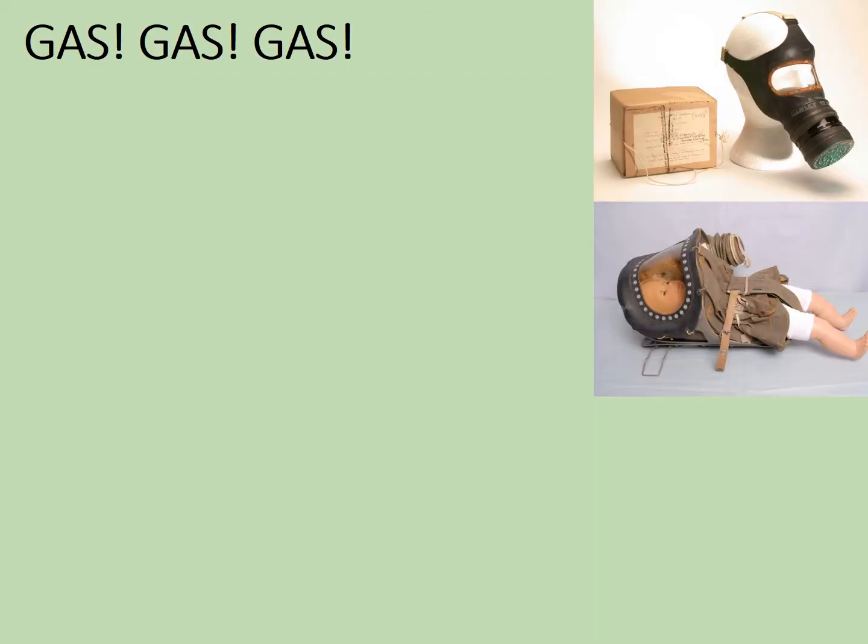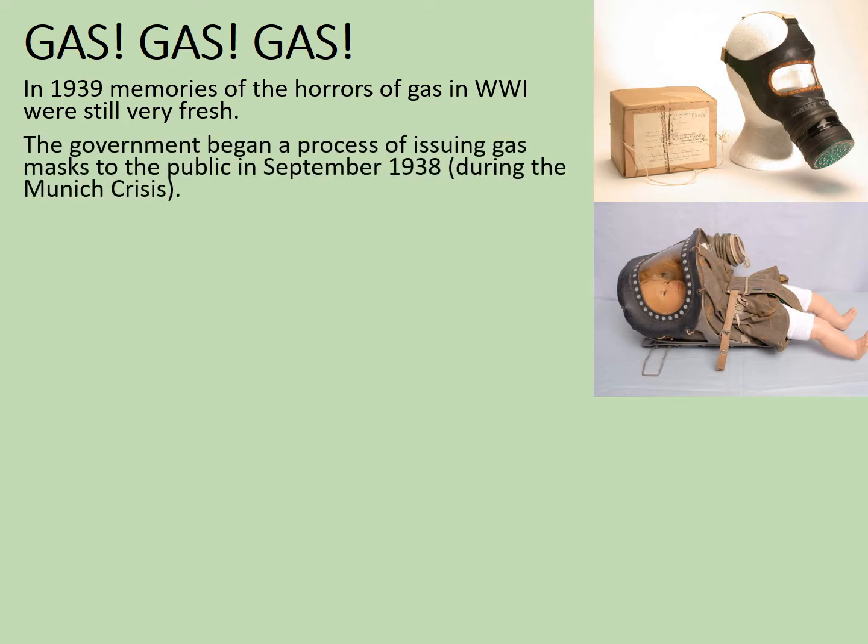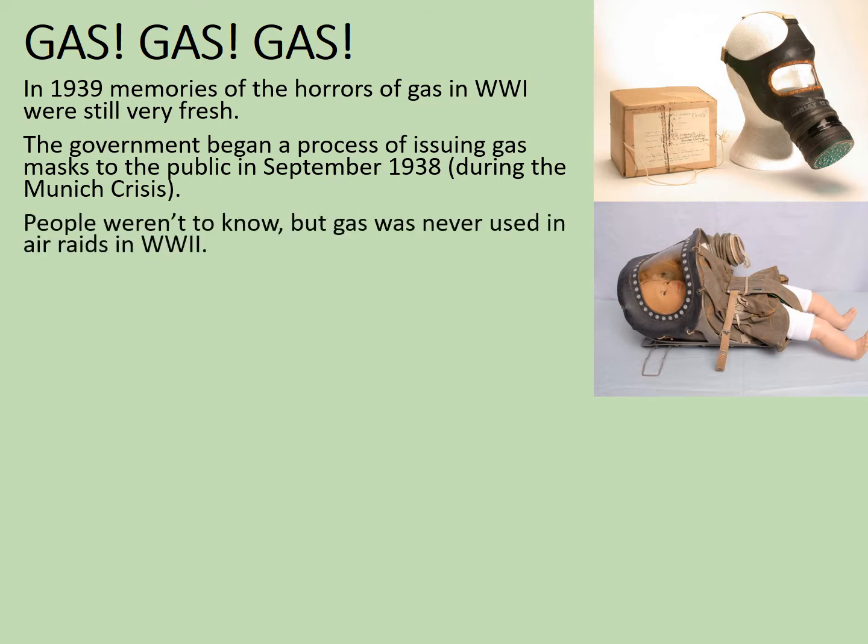Let's consider the issue of the fear of gas attack. In 1939, memories of the horrors of gas in the First World War were still very fresh. The government began a process of issuing gas masks to the public in September of 1938, during the Munich crisis. Although war was averted at that particular time, people weren't to realise that a year later the war would have started. People weren't to know, but gas was never actually used in raids in World War II, but they felt the need to prepare for it.